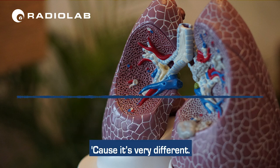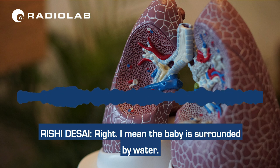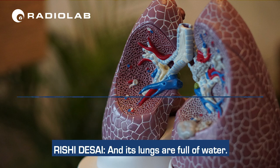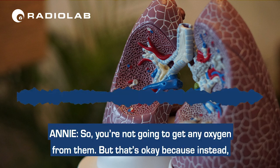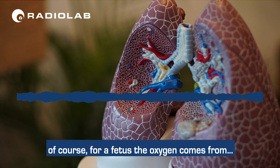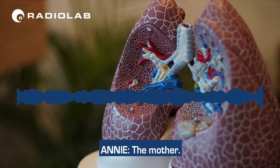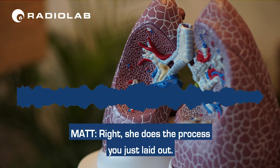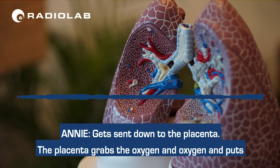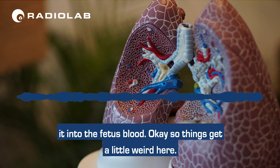It's very different. I mean, the baby is surrounded by water. Pediatric infectious disease doctor Rishi Desai: And its lungs are full of water. So you're not going to get any oxygen from them. But that's okay because instead, for a fetus, the oxygen comes from mom. She does the process you just laid out. And then this wonderful oxygenated blood that's bright red gets sent down to the placenta. The placenta grabs the oxygen and puts it into the fetus blood.